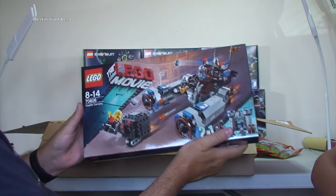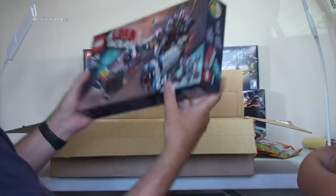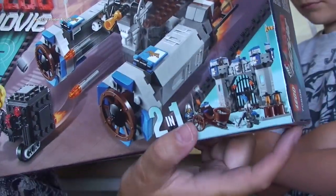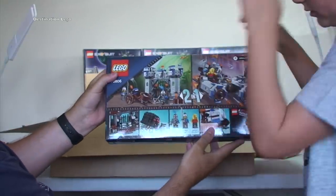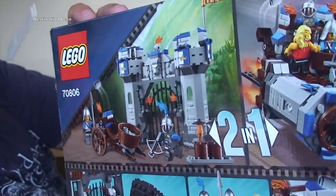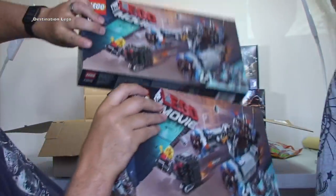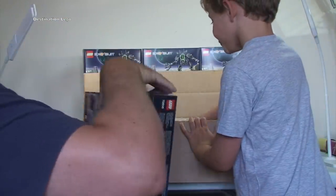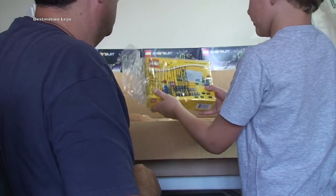Good thinking. The reason I bought these, I've got two of them, I think, is I thought the pieces would come in handy for my Lego castle MOC. Because obviously it's two in one. It's based on Lego Castle. On the back, look. I know. See, that one will probably be useful for my Lego castle. So these two, there's another one there, two of them, will more than likely be used for my Lego castle MOC.